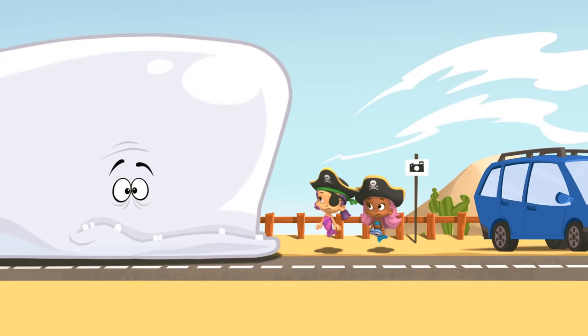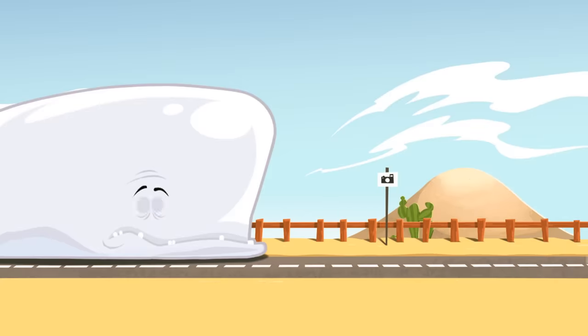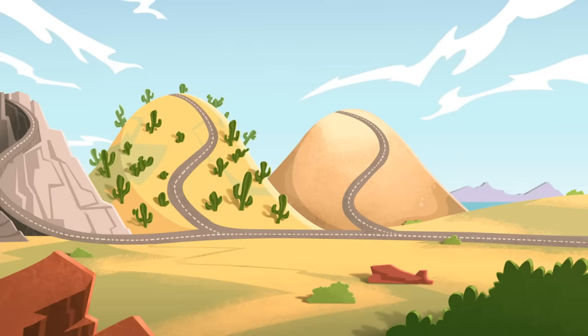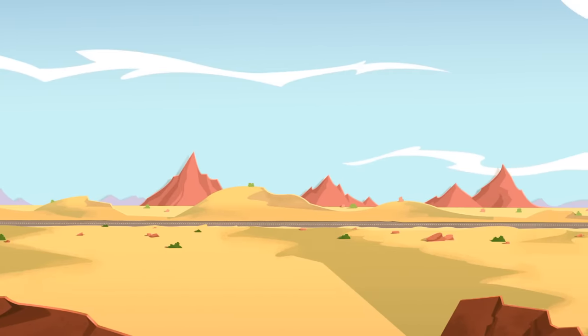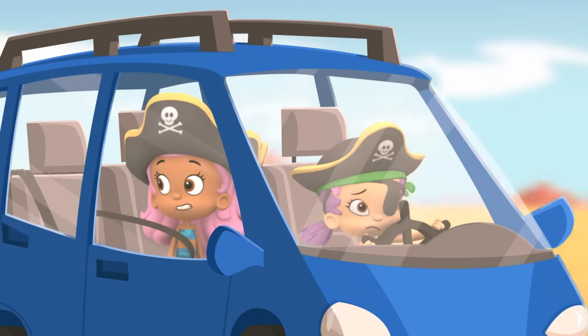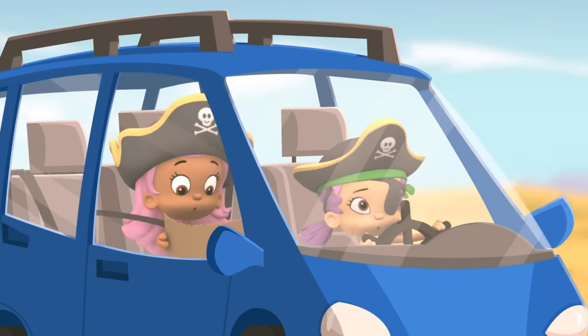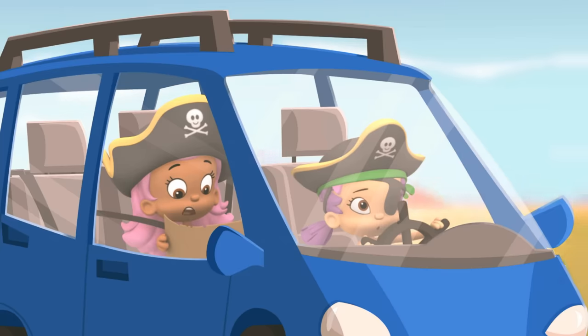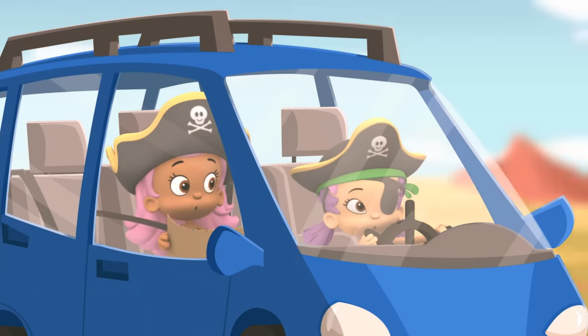Excuse me. Arr! The white whale! Let's get out of here! So the pirates jumped into their minivan and drove away as fast as they could. I think we lost it. How far away is Picnic Peak? Well, we just drove over Cactus Hill, and the next landmark on the map is Stony Arch.